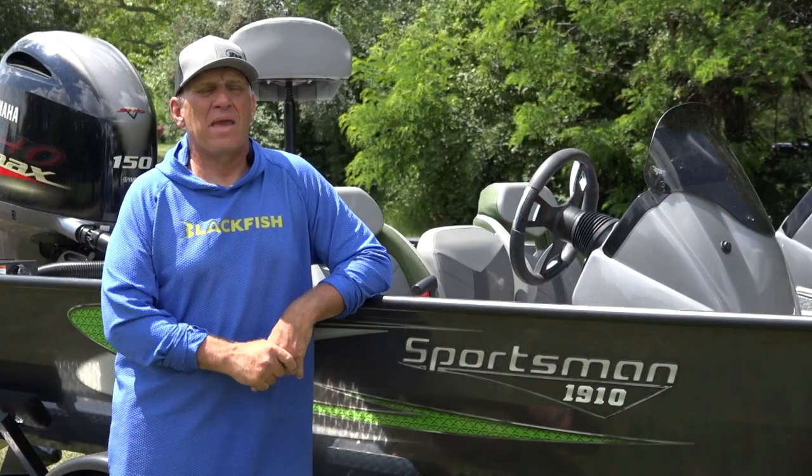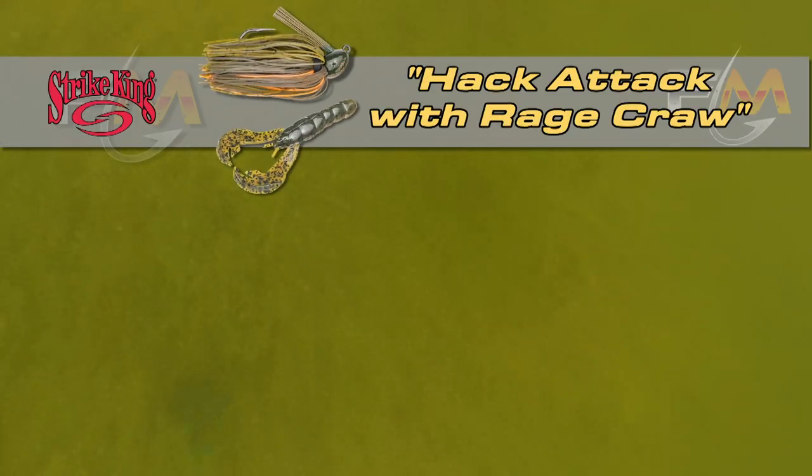That fish came as Shane's bladed jig is dropping in. He likes to retrieve and kill his retrieve so it actually drops in, and some of these fish are coming then, kind of sensing that this moving bait is dying at least a little bit. For me, I pick up a big jig, a Hack Attack jig with a Rage Craw.